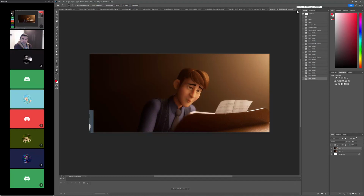Would you be able to use the glow node in Nuke? The glow node in Nuke? Yeah, just type glow. Yeah, you can. The one thing about the glow node is that you don't have as much control over the individual values. It's kind of happening under the hood a little bit. So you certainly can use it. I would just caution you not to overdo it.